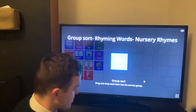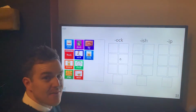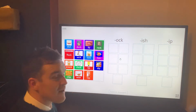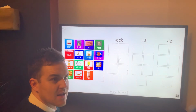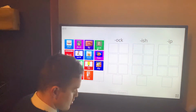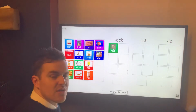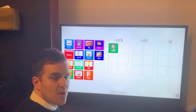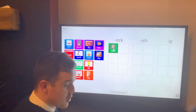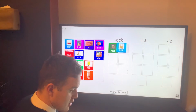So let's have a look. Look at our first one. Okay, so we have ock. Now you can join in at home. Can you see any words that rhyme with ock, that sound like that sound? I'll start you off. So we have ock. Do we have any others with ock? Pause the video now and see if you can write them down. Okay, hopefully you've unpaused now. We have rock.